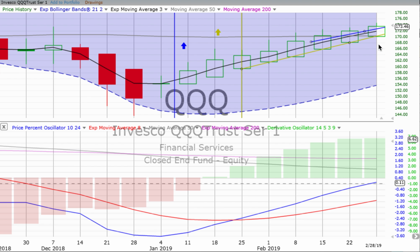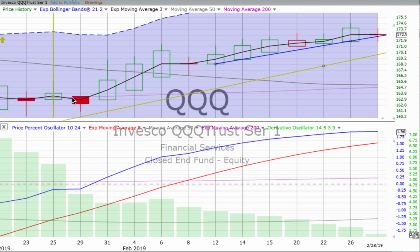NASDAQ 100 also has a nice green up candle, going into the 5th week of up movement since the weekly vertical crossover. You can see the derivative oscillator is losing some steam. Price percent oscillator still heading up. We go from the weekly to the 2-day. What do we see there? Again, flattening out. Also, like we saw on the S&P 500, derivative oscillator losing momentum.